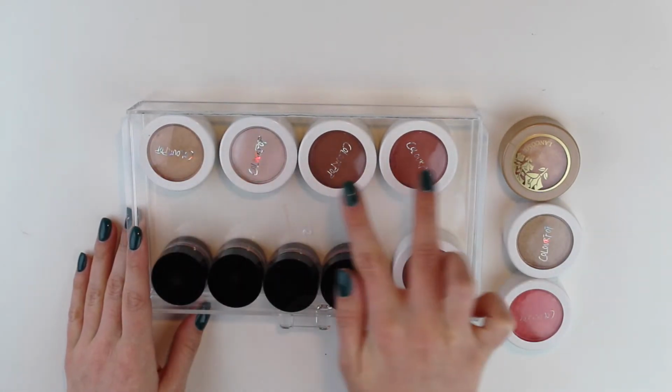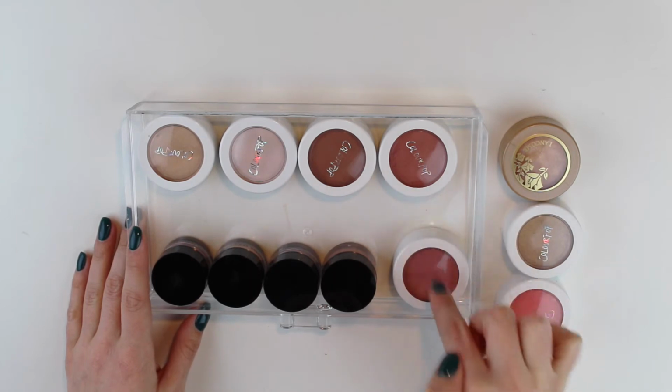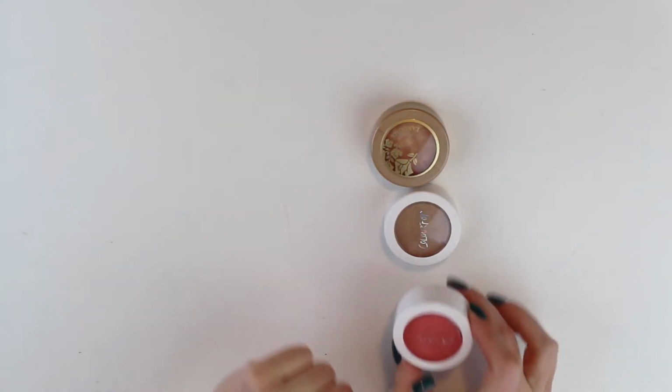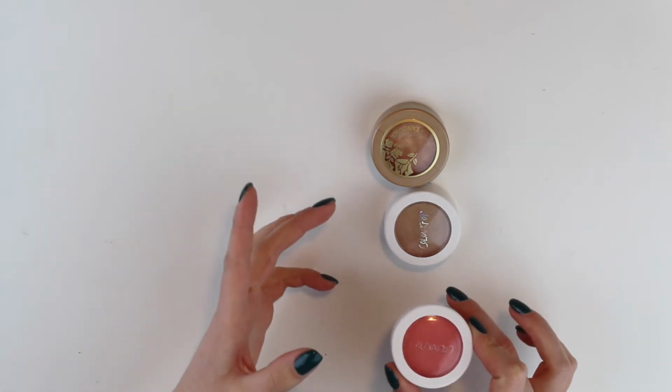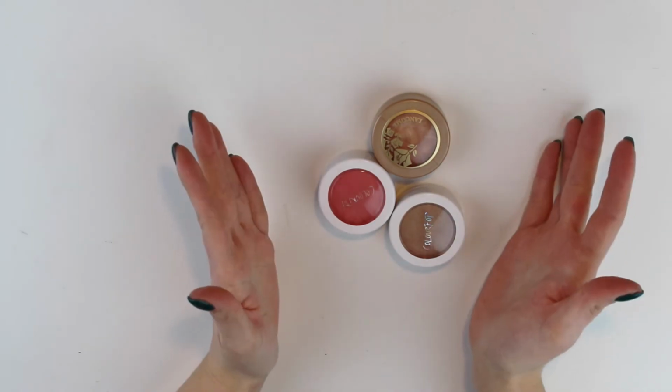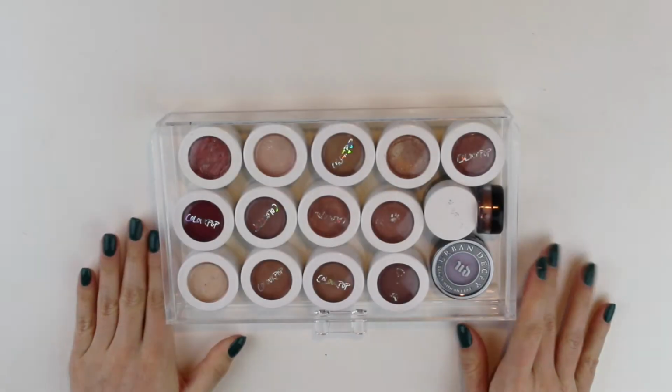I have 2 highlighters, a bronzer, and 2 blushes. I'm getting rid of these 3. These 2 highlighters are too dark for my skin tone, and this blush is just a little bit too vibrant for me, so I'll be giving this one away. And so there we go, 3 of these are gone. And now onto the next drawer.